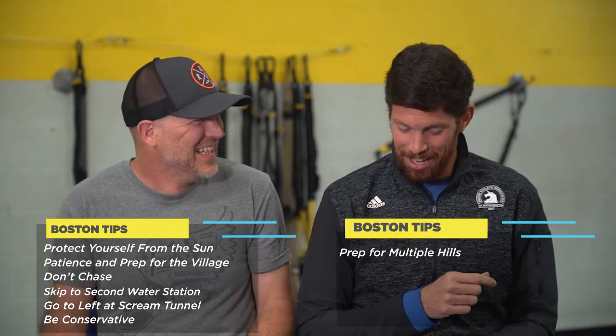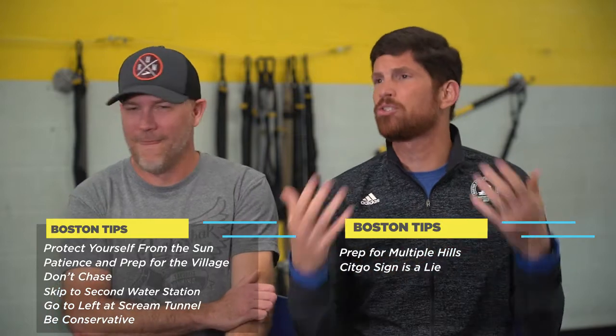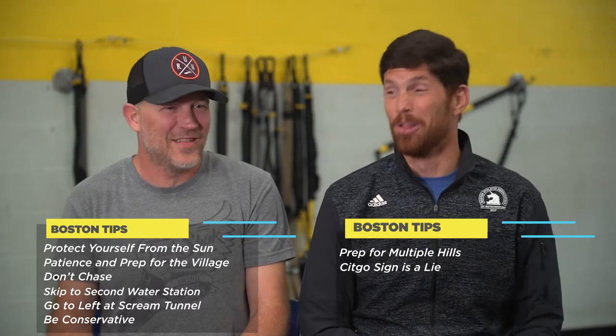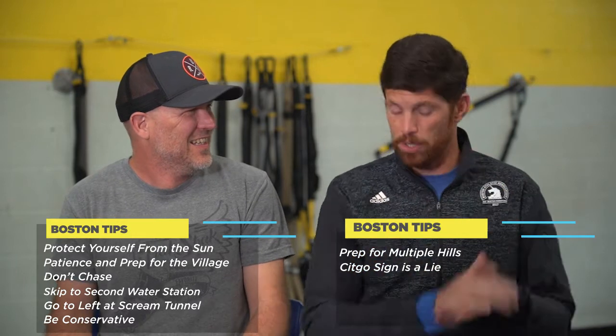Everybody has. Number 8, you're gonna hear everybody in Boston say, when you get to the Citgo sign, you're close. You've heard about the Citgo sign. It's a lie. No doubt. 6 miles left in a marathon is not close. No, that's actually when the race starts. So don't get too excited when you see Citgo. Just know you still have ways to go.